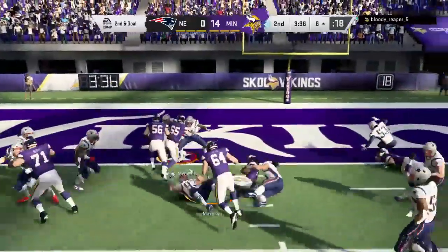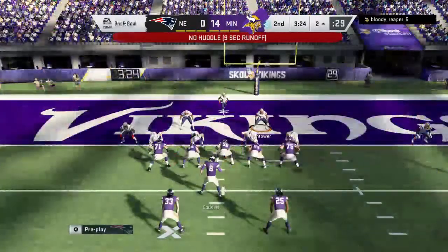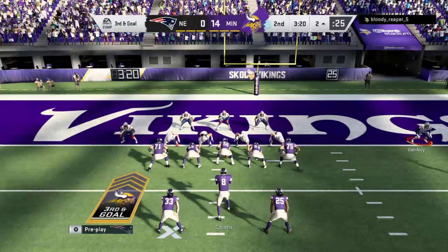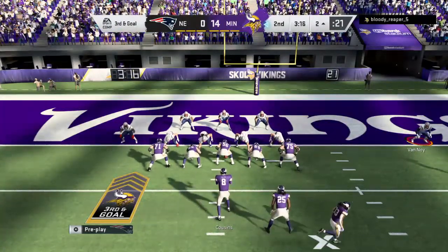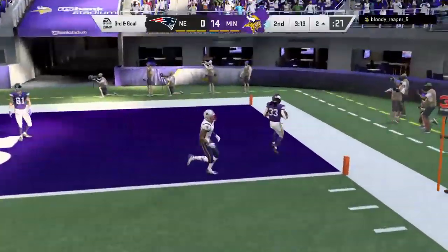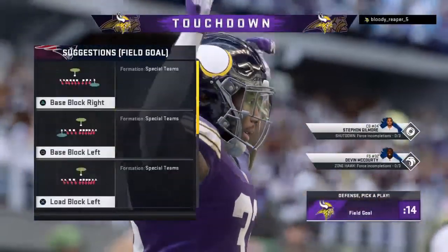Running from the shotgun with Madison. And he's able to get it down to the 2-yard line. Give him right around 4 on the carry. We'll see if they want to keep pounding here on third and goal. Now a fake on the give here as they try the run-pass option. And he will score. Touchdown, Vikings.